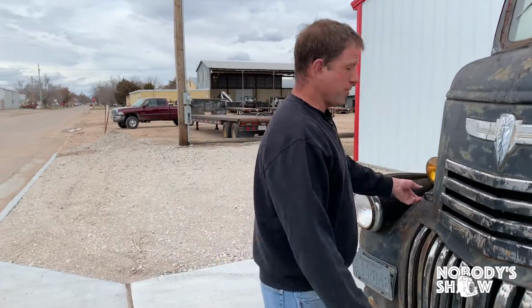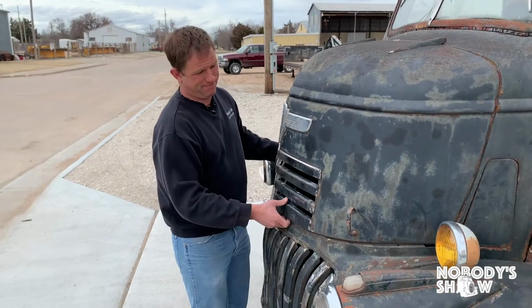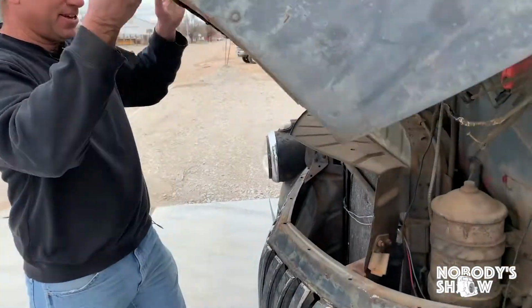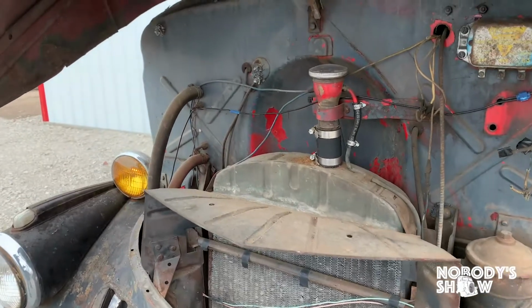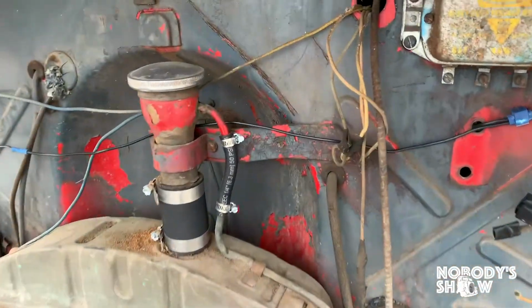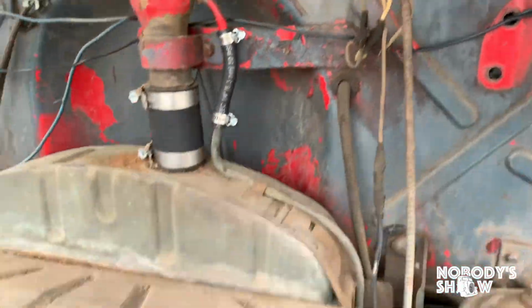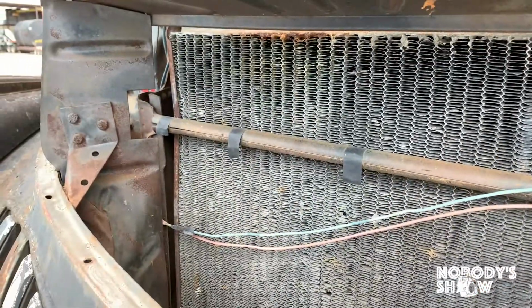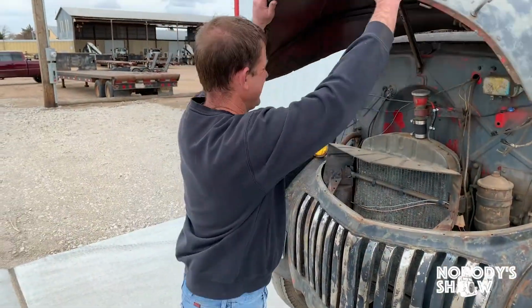But we can pop the hood. There's not a lot to see, because the cab's over the engine. So when we open the hood on this, that's about all you see. You see the radiator, a few hoses, and a few wires, and that's about it. Because you've got to pull the panels out of the floor to get to the engine on these trucks. So that's all you can see under the hood.